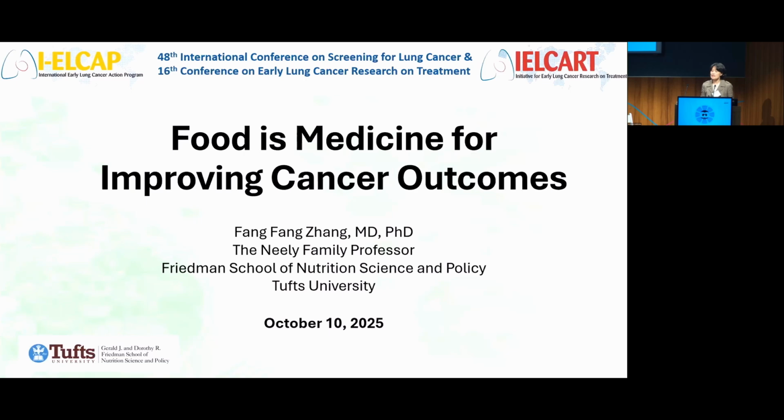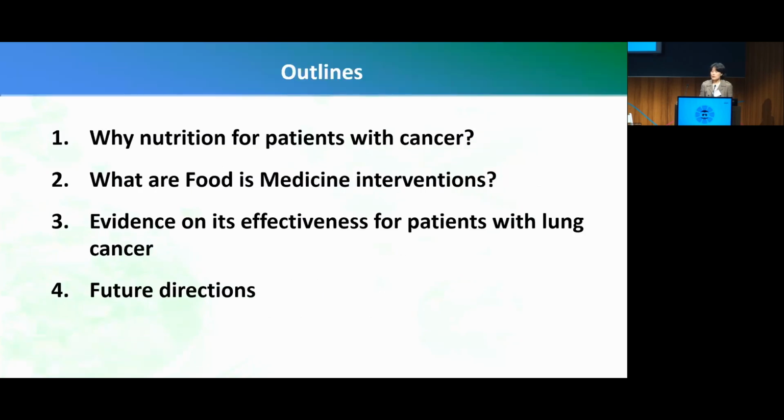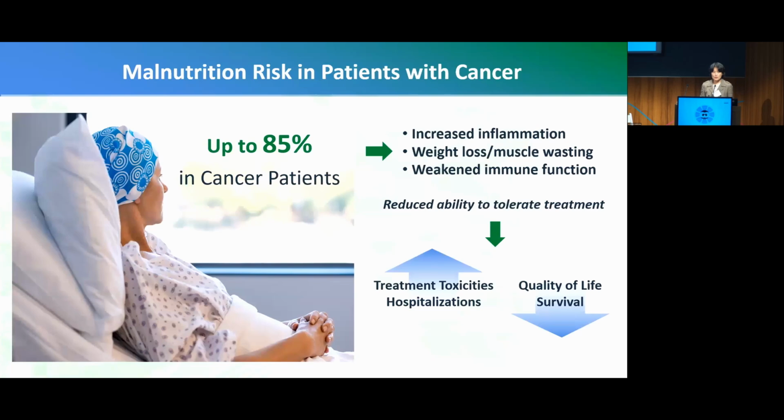I'm sure the audience here can help name various reasons, but a primary one, which is often overlooked in the current oncology care model, is that cancer patients have increased nutritional needs due to cancer itself and treatment-related nutrition impact symptoms such as nausea, vomiting, loss in appetite, pain, and fatigue, putting them at high risk of malnutrition. Up to 85% of all cancer patients are malnourished, especially those who are undergoing treatment or diagnosed at a late stage.